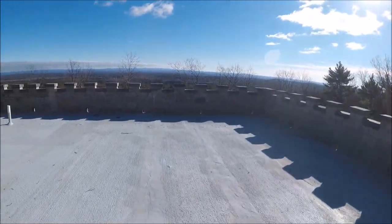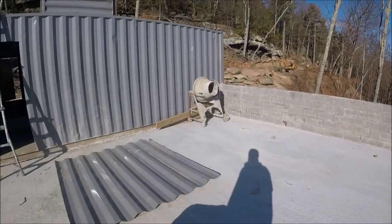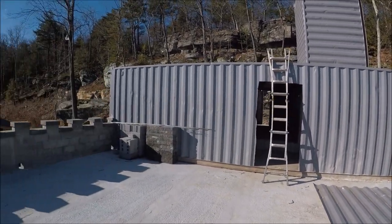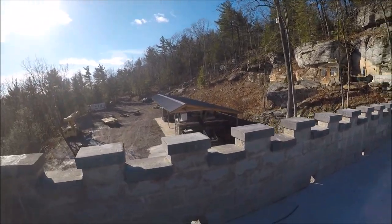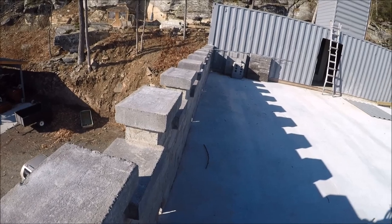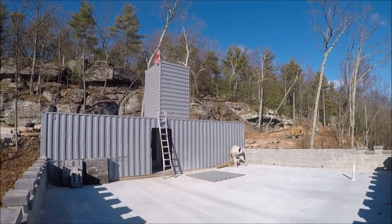Okay, we're on the outside here. I just kind of finished this railing up. I do at some point want to put a roof over this whole thing, so this is inside, but still keeping the castle theme. So I want to do this type of block on top of that container where it's going to be outside, and on top of the tower.